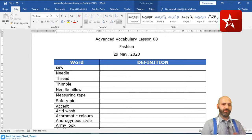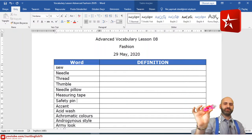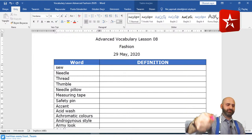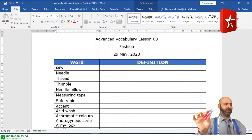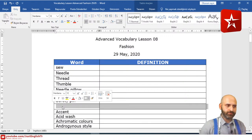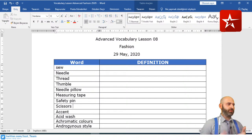And the last thing that you need for sewing is something like this. I'm sure you know the name of this object. This one is called, what is this, guys? We use it to cut something. This is not a knife, but what is this? This is scissors. Scissors. Thank you, Shule, you are correct.